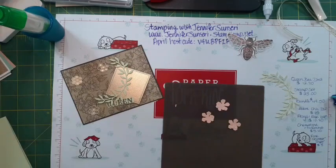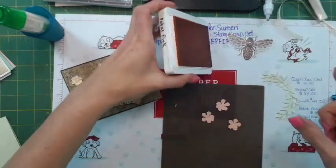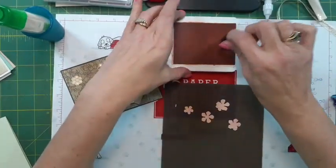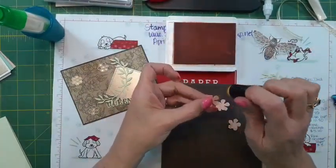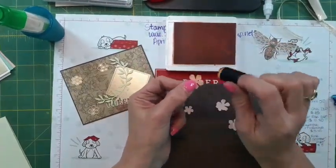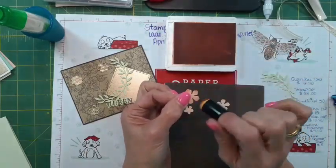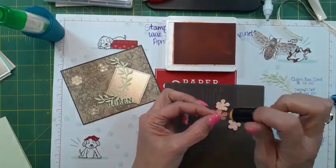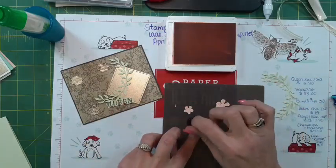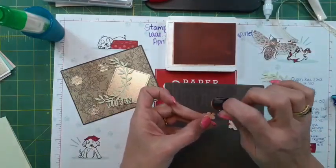I cut those flowers out in petal pink. I'm going to grab my petal pink ink pad and just add a little bit of ink to the edges. Of those flowers. Ooh, maybe a little bit too much there. Can you guys see those edges? It's a little bit far away for you.